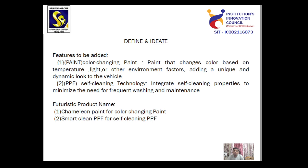PPF self-cleaning technology: integrated self-cleaning properties to minimize the need for frequent washing and maintenance. Futuristic product names: Chameleon Paint for color changing paint, and Smart Clean PPF for self-cleaning PPF.